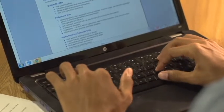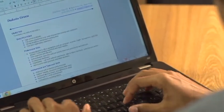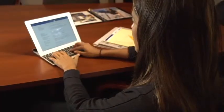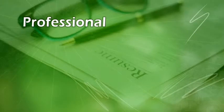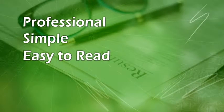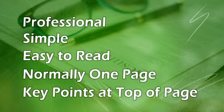No matter what type of resume you use to showcase your own background of education and experience, be sure to follow a few tried and true best practices. No doubt, every resume should be professional, simple, and easy to read. Most people only need one page, and always put your most relevant and key points at the start or top of each section. As you begin developing your resume, consider a few key concepts.